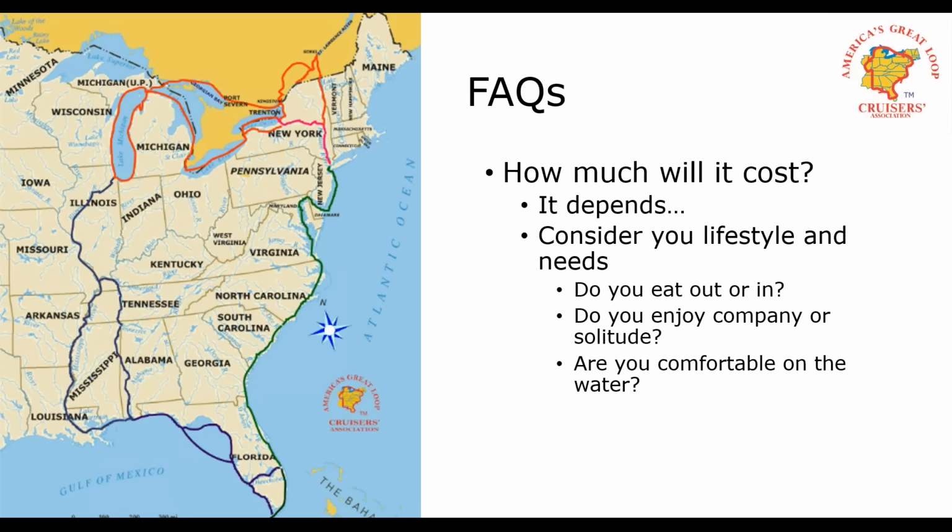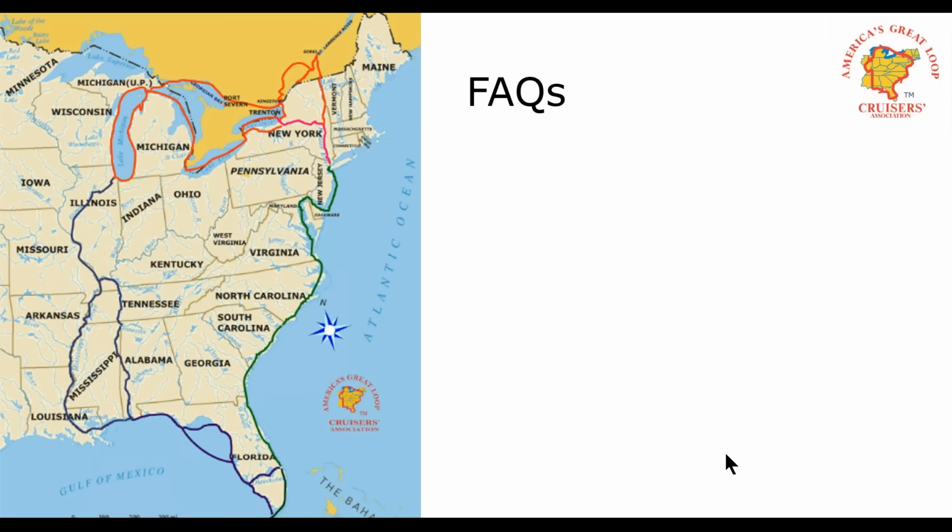Another factor maybe to consider, just as an example of your lifestyle, do you enjoy a lot of company or do you prefer solitude? If you're someone who's really a people person and you enjoy time spent with others, then you're probably going to find yourself pulling into marinas more frequently than anchoring out. So that's something to keep in mind as well. Another question, are you really comfortable on the water? If not, you may find yourself pulling into marinas again much more often. Most of our members do find that the cost for marinas is their largest single line item. And of course, the cost for marinas is also dependent on the size of the boat you choose. So that's another thing to keep in mind.